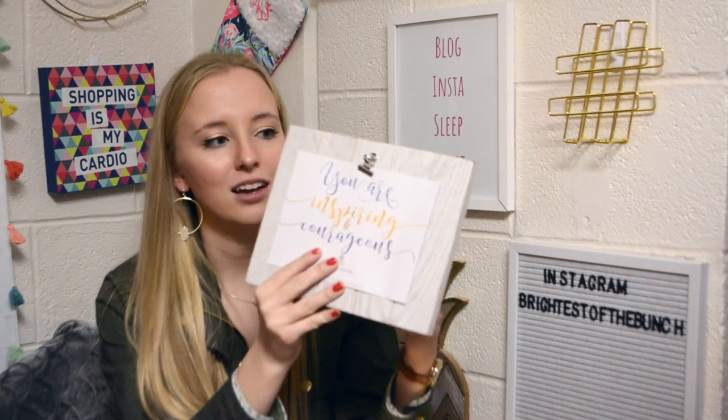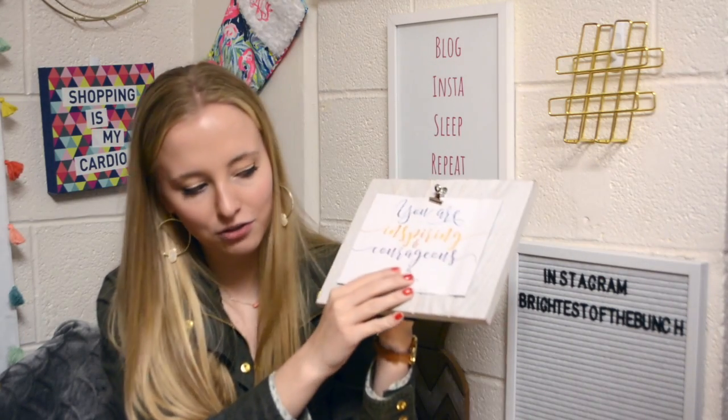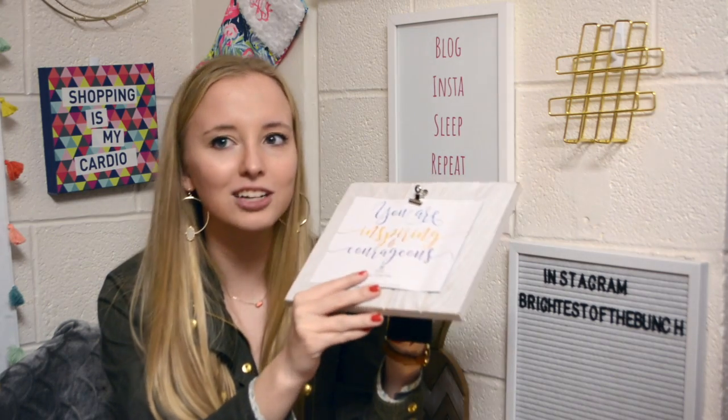But I'm excited to set another photo up because I just have one up right now, and I feel like in college you're supposed to have a ton of photos up, and I just have one.